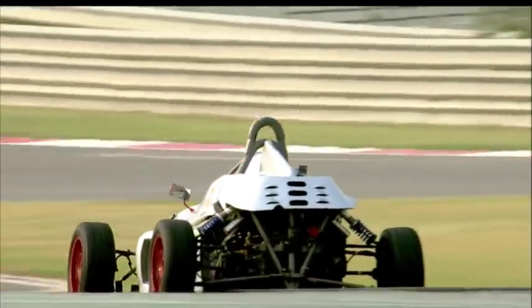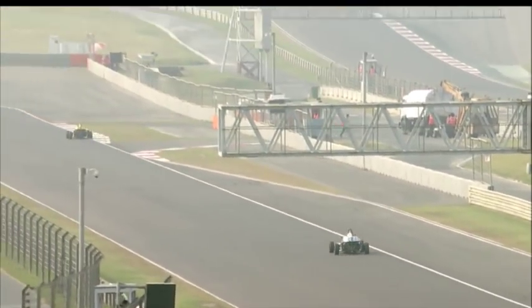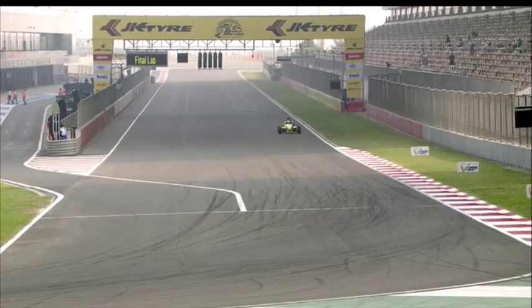Akshay Kapoor just going by in car number 77. The back markers, but right at the end, remember, is Mira Erda who's running a lap behind, so there's a huge gap there. There you see her go by. That's Mira Erda for you.